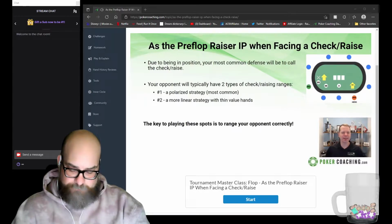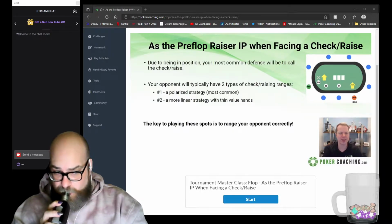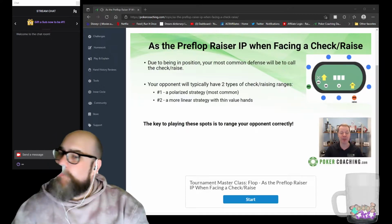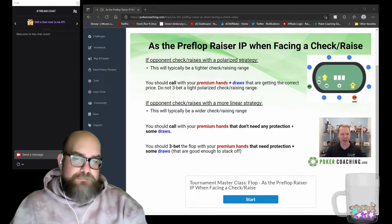Now, it's important to realize that when you do get check raised, your opponent will typically have 2 types of check raising ranges. Usually we're not mixing this up. Usually each player has one of these 2, but usually you will be against one of these 2 strategies. The first is a polarized strategy. This is the most common check raising strategy you're going to be against. And then some players will use a more linear strategy, which includes a lot of thin check raising with hands like top pair bad kicker because they think it's best. This is not a good strategy, but it is what some people do. And the key to navigating these spots well is to correctly put your opponent on a range of hands.